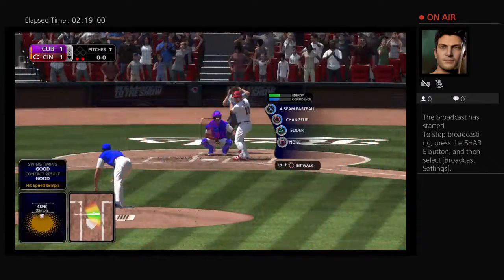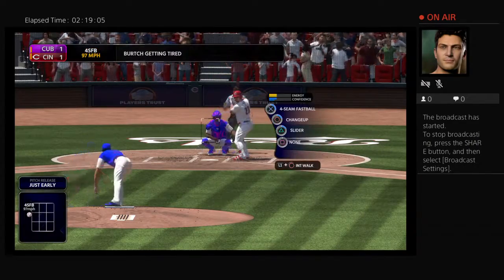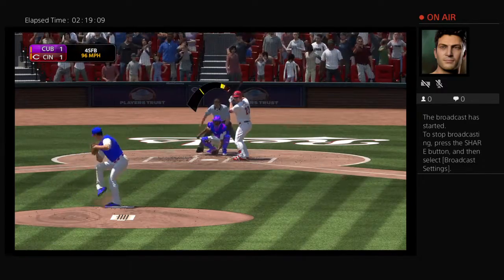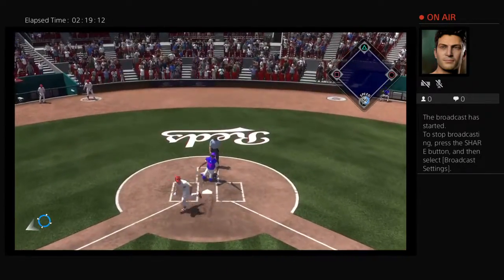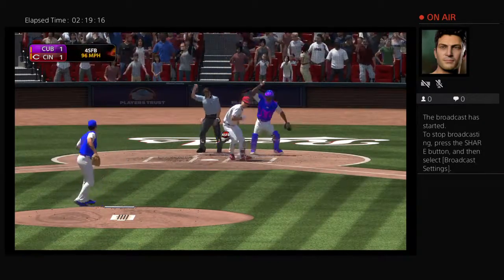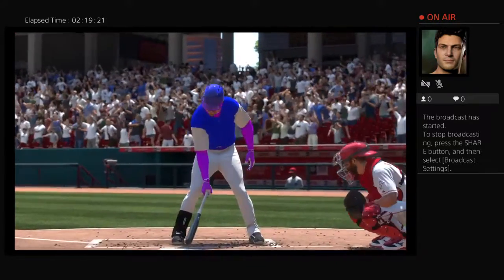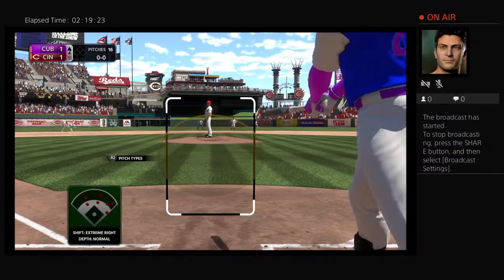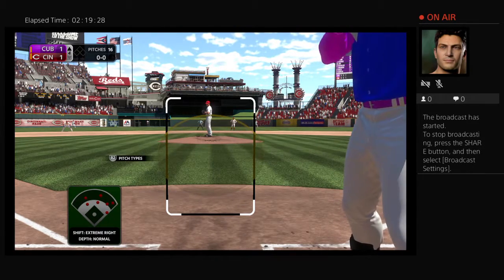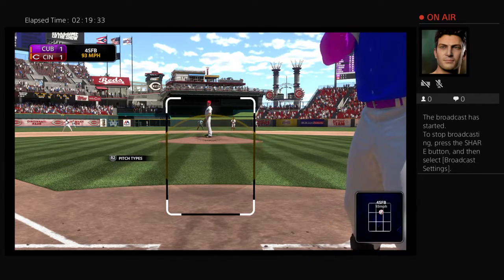Standing in, Adam Duvall. He'll look to bounce back after striking out his last time up. Ready with the first pitch. Here it comes. And that one just missed outside. There's a strike. 2 out, nobody on. And this one runs in on. Here's Adam Lind. He was a strikeout victim in his first try. Left fielder, Adam Lind. He's set. Here it comes. Comes right after him with a fastball for a strike.